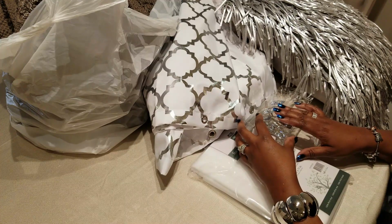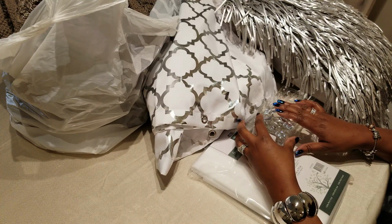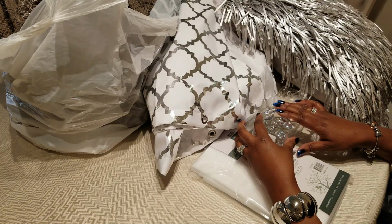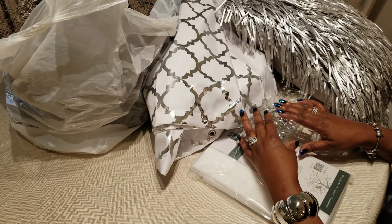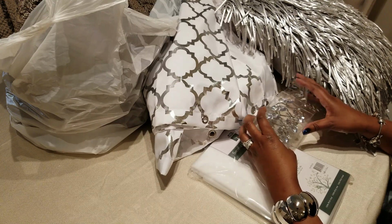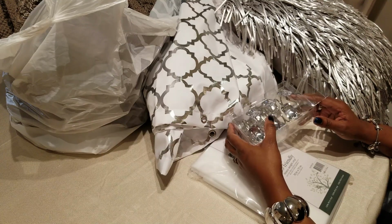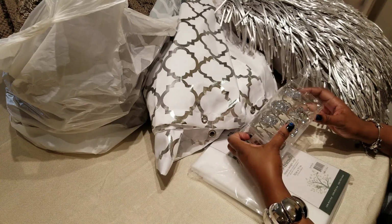So I do have some items that I picked up from Cost Plus World Market, At Home Store, TJ Maxx, Walmart, and I actually did some online shopping also from Amazon and Overstock. So I'm really stoked right now. So I'm just gonna start getting into it with the shower curtain rings that I picked up from Walmart.